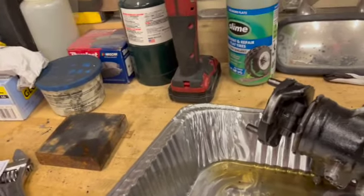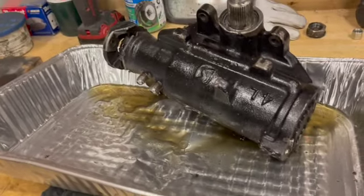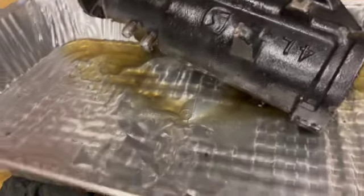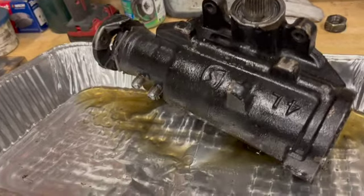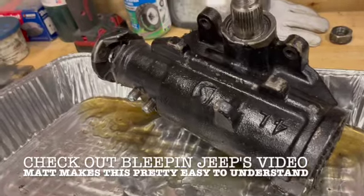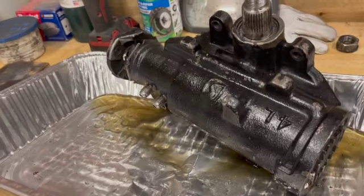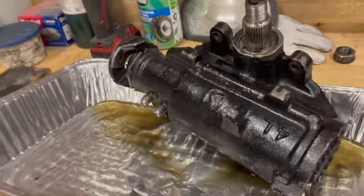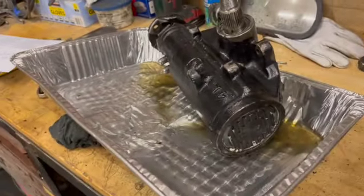But this power steering box is about a $600 power steering box. It's already ported for the hydraulic lines. I have ported them in the past. It's pretty easy to do actually, but this one is definitely worth trying to save. We thought about going down to the junkyard and getting one and porting it, and we might still end up doing that, but we're gonna give it one last shot.